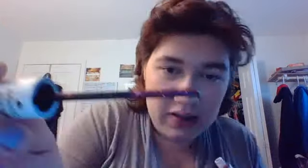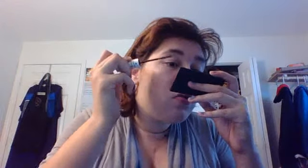What's also cool about this is that it's not like a spoolie wand. I mean, it is a wand, but it's something different entirely. So let's just go in. Oh my gosh, so much glitter.